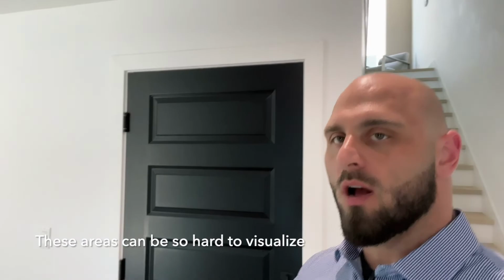So taking a look inside now, you can see from the front door, you're entering into this nice little foyer area. And this door right here is the garage. So you can see right when you walk in, either from the garage or from the front door, you're walking right into the same area.